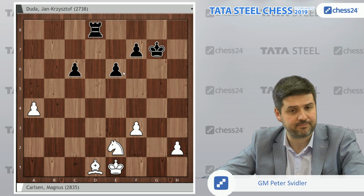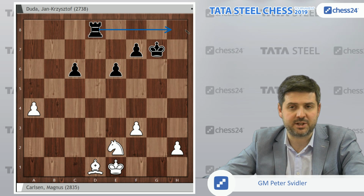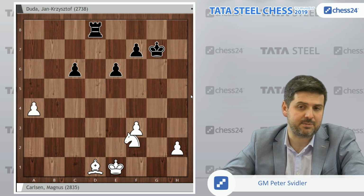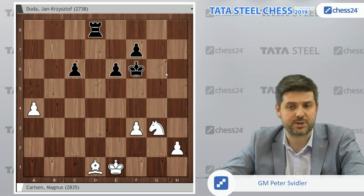You go rook d8. a5 is more or less never possible because of rook a8. And black is intending to play rook h8. And you can play something like knight g3. I don't know, the machine doesn't go rook h8 here, it goes king f6 first.